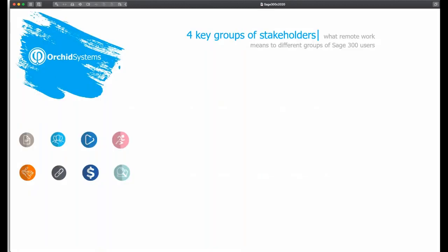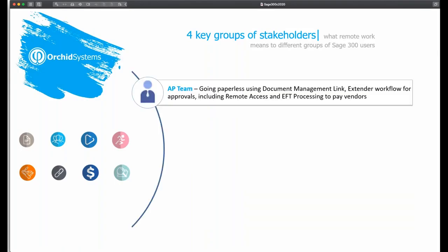So we will demonstrate 3 scenarios across different functional areas of the business and see how these modules help them in the context of remote work. First, we will look at the AP team and how they can go paperless using Document Management Link, Extender workflow for their approvals, including Remote Access, and EFT processing to pay vendors.